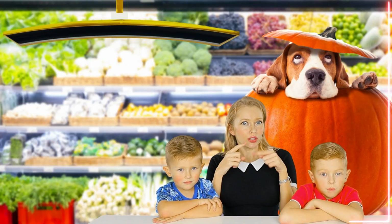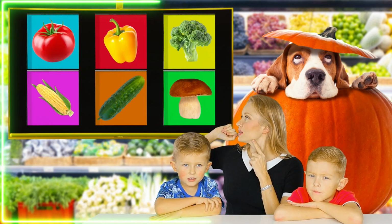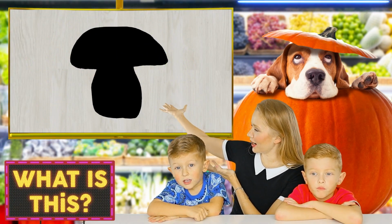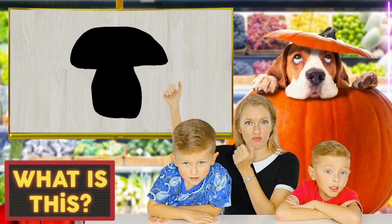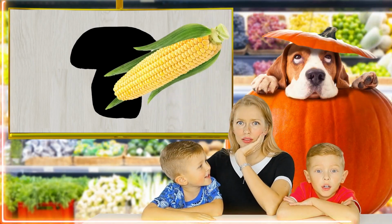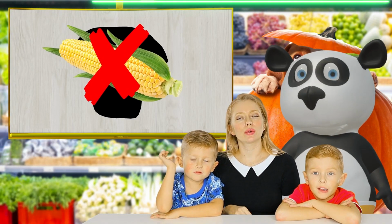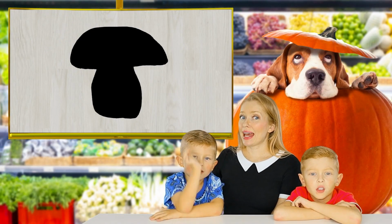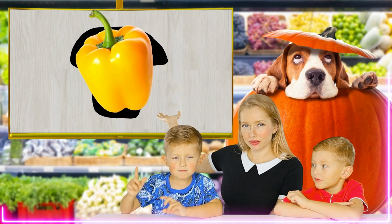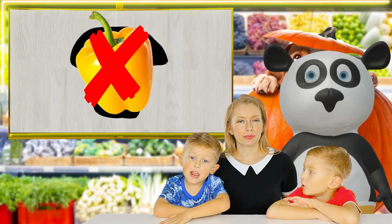Okay, guys, let's try to guess another vegetable. And what will it be? What is this? Peas! Whoa! Is that a corn? No, it's not a corn. Is that a bell pepper? No, it's not a bell pepper.